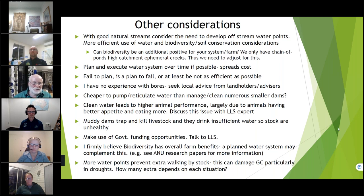Now, we only have chain of ponds, high catchments, ephemeral creeks, so we don't have a continuous water course, so we just need to adjust. But I think biodiversity is a win-win thing if you can incorporate it into your system. Plan and execute a water system over time if possible, because it can be costly, but it does spread that cost. Fail to plan, plan to fail. You all know that one.